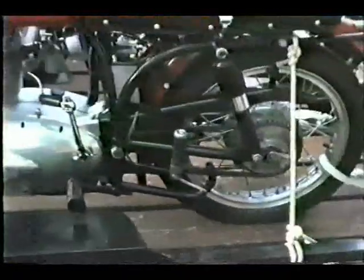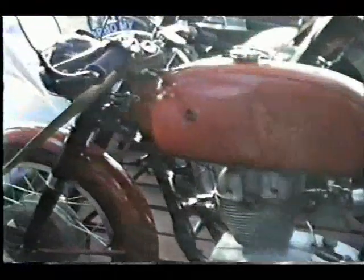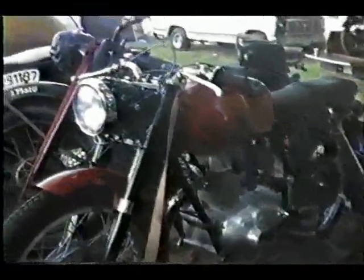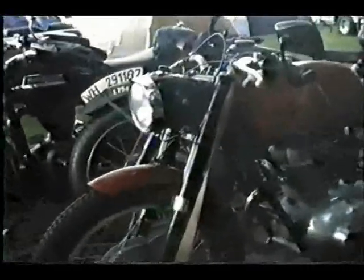See the kickstarters on this side? Oh, whoa. Probably about a 350 or something, 500. No, it's probably 250, if that. Oh man, look at the size of the head on it. Damn, yeah. Look at the tires. He's got rod tires on it even. It's got a hot rod front tire.